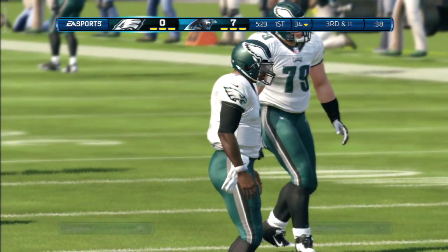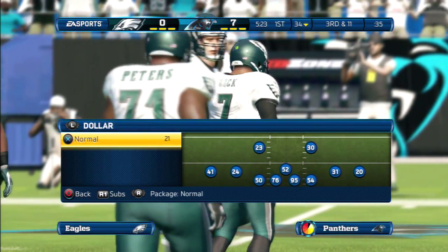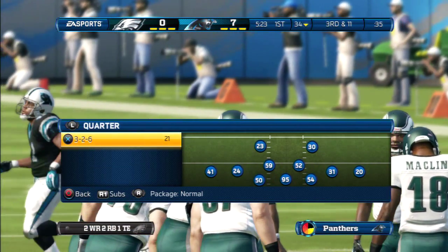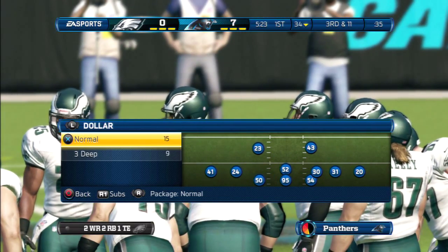You got to be smart on the defensive side now here, third and long. Be a little careful. Maybe give up a short pass or a short run. And if they throw it short, make sure you come up and make the tackle.